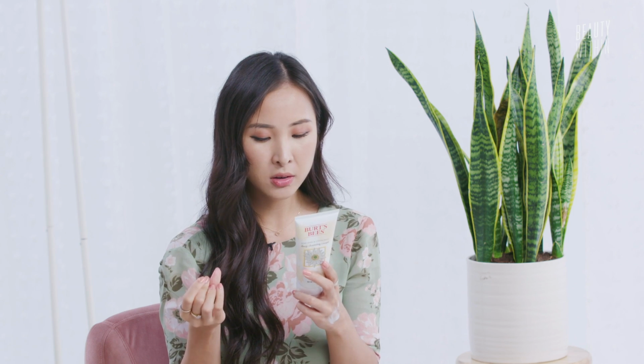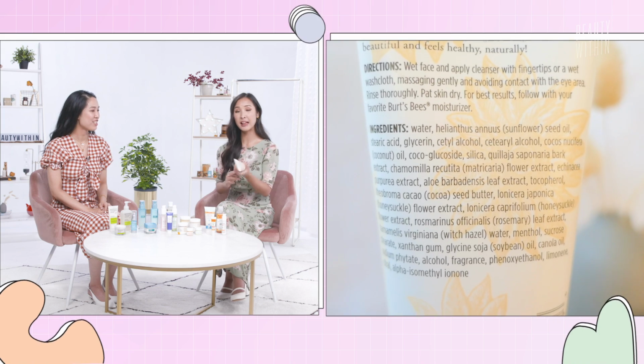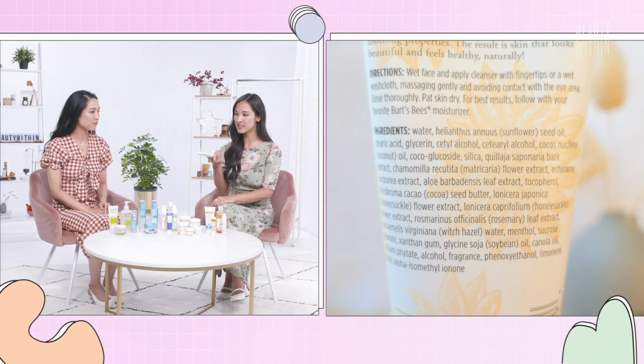The ingredients are pretty good. They're all like coconut derived. There's honeysuckle flower extract, there's rosemary leaf extract, but also aloe. So in terms of ingredients, this is pretty bomb.